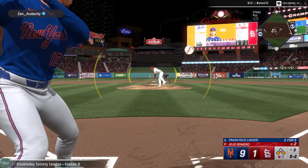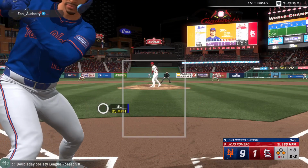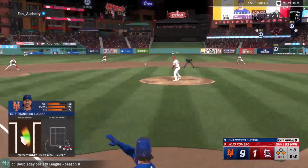Lefty out of the stretch. Runners at first and third. That's a ball. This is a situation where the hitter is looking for something up in the zone that he can get his arms extended. What you have to be careful of is that pitch that's up, that's in on your hands. That'll pop you up in the infield, and that's exactly what the pitcher wants.